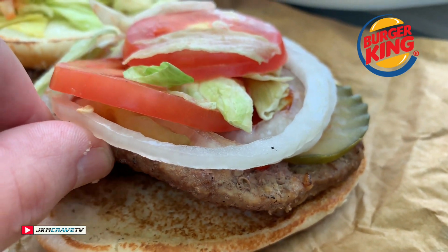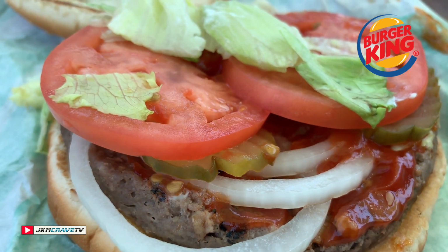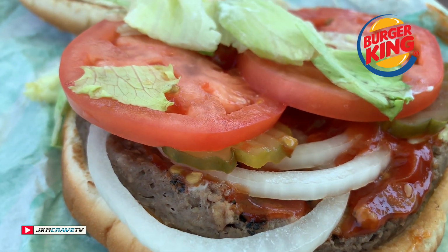Alright, guys, so what we're going to do is give these both a shot and see if we can tell the difference. What we're going to do first is, I think we should do a cross-section of the Impossible and show that to them. So shall I cut it? Let's cut it. Yeah, let's cut it in half, honey. Thank you. And let's do the regular.